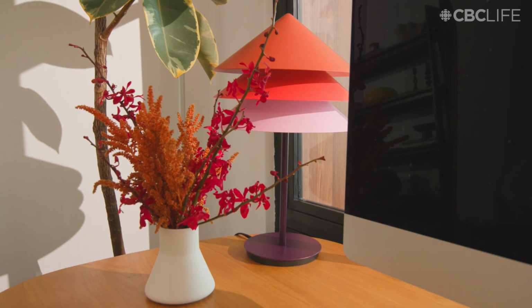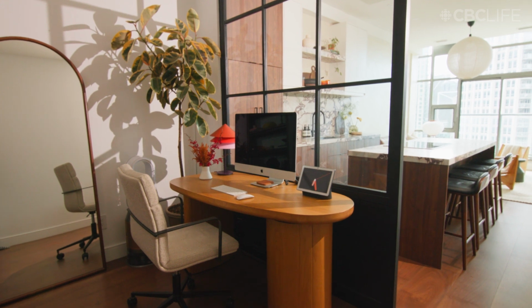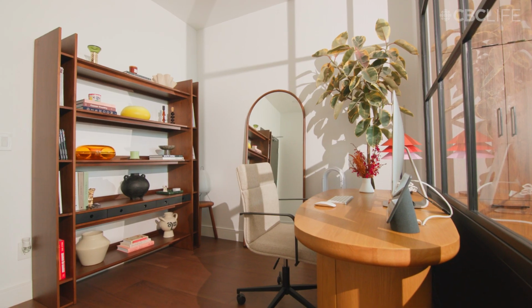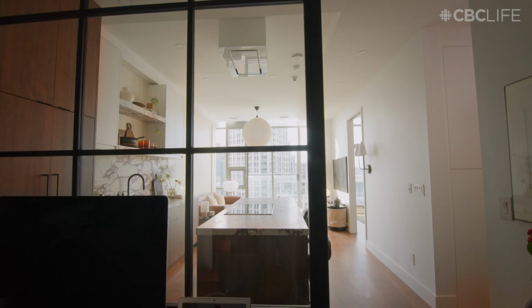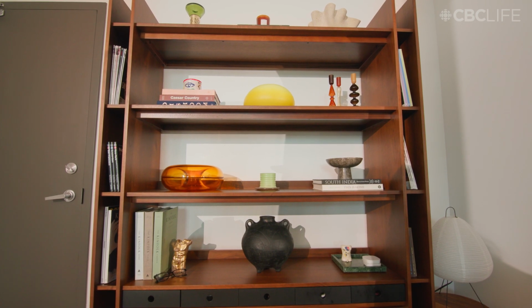One of my favorite lamps that I have is the IKEA and Raw Color Testaments table lamp that's on my office desk. Because I'm sharing that space between an entryway and also my workspace, I knew that I wanted to just break that wall down so that I can have light that flows seamlessly into this space.